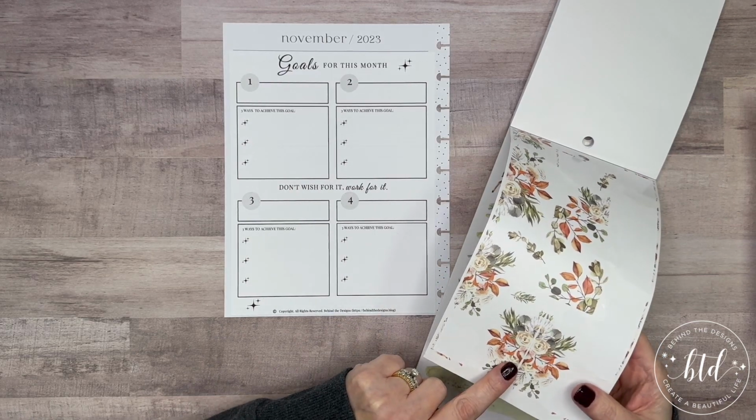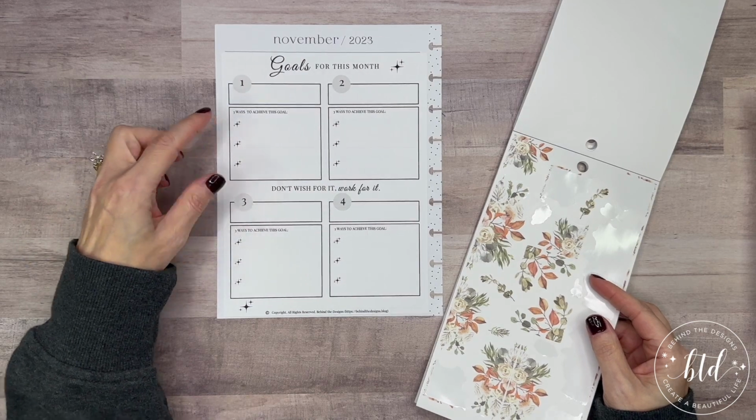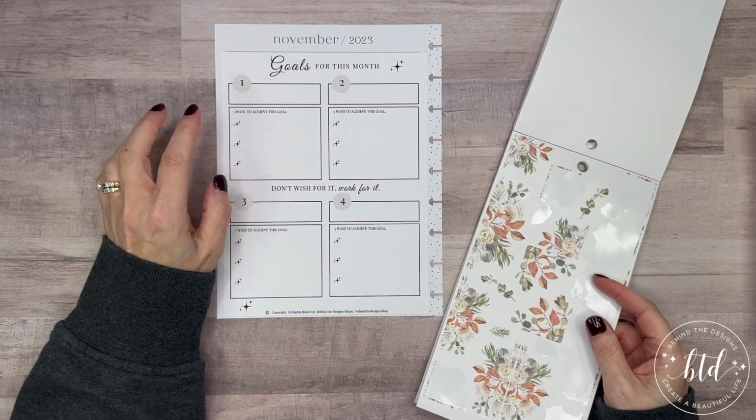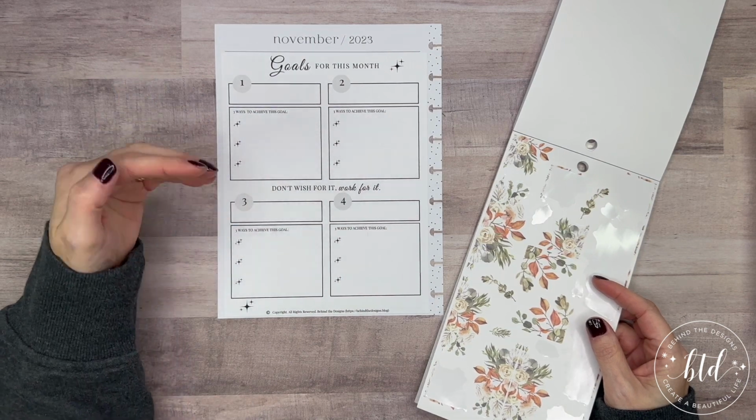There's some side ones. Now, my goals for November is, if you haven't seen this sheet yet, you get 4 goals. And then you get to list 3 ways that you're going to achieve the goal.